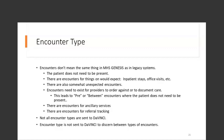And so they've created these encounter types, like a pre-inpatient or a pre-recurring, and they also have what are called between visit encounters. I think it's 5 to 10 days before the encounter starts, the pre-encounter is opened up so that the provider can start doing their work. And those between encounters are for things like telephone consults. Patients are not present at those encounters. There are also encounters for laboratory services. Their encounter file, lab, and RAD, they would consider an encounter, and they even have encounters for referral tracking.